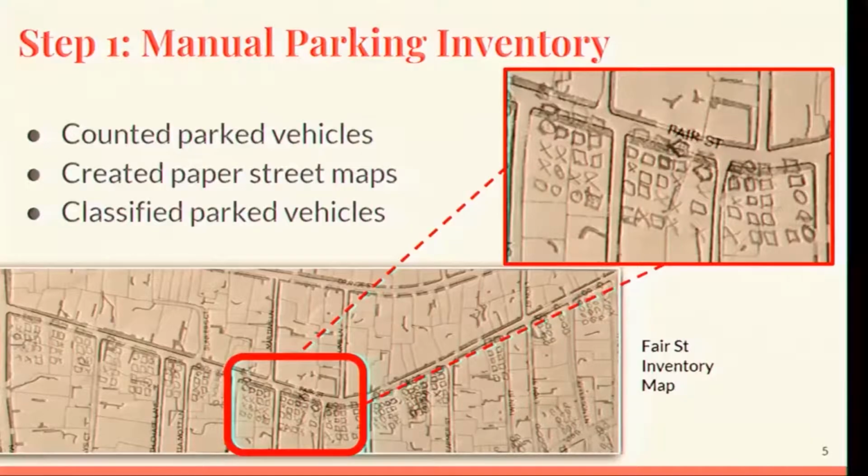So as Luke mentioned, we had an inventory process in order to help us identify where and when problems were occurring. So this is the first step of an improved inventory process that our team designed. First, our team would go out with paper maps and we would mark the relative locations of where vehicles were. We would also take note of when vehicles were there, whether they were parked on the sidewalk, and also whether or not they were a commercial or commuter vehicle. And as you can see on the slide, this is an example of one of our maps of Fair Street, actually.